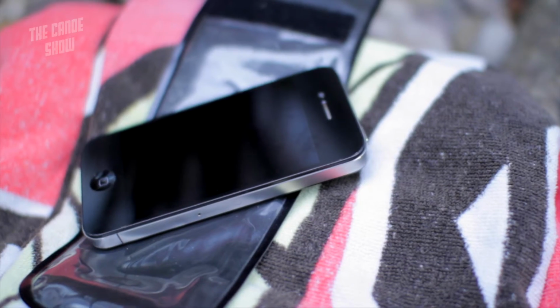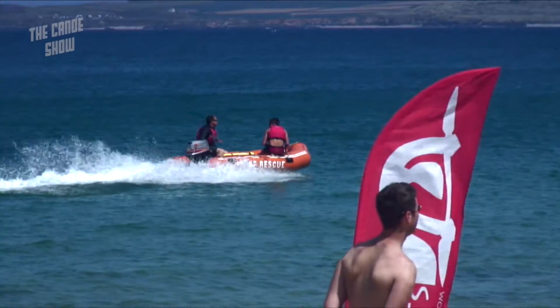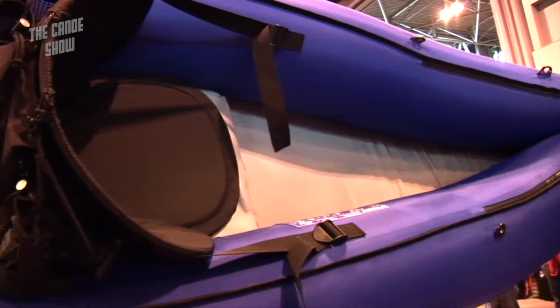But it's good practice to have a phone of some kind in a waterproof pouch. So then you know that if there is an issue, you can call somebody. The advantage of these types of craft is that it holds weight, it goes in your boot. If you don't have a garage to put them in, then it will go in nice and neatly underneath the stairs at home somewhere.